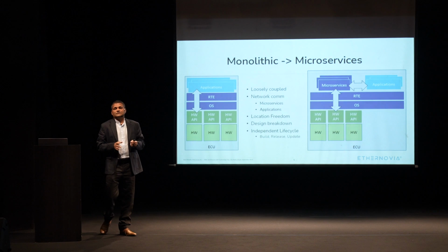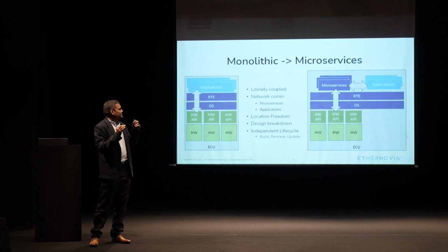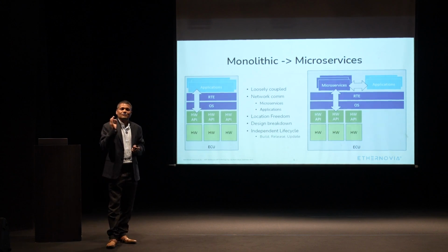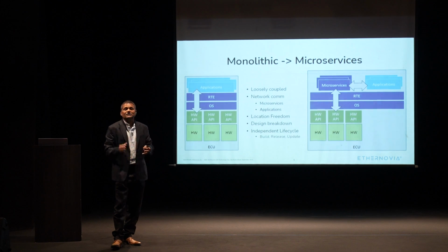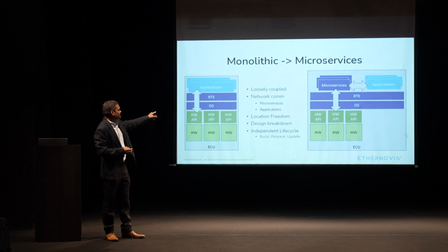What the enterprise world, or the cloud world as we call it, the server market, has figured out is to break down software into smaller pieces called microservices and applications. What is a microservice? A microservice is a small, dedicated piece of software that exposes a hardware function to an application. What is important to note here is that microservices and applications are very loosely coupled. There is no tight coupling. They do not have to reside on a single compute unit. They are talking to each other via a network.